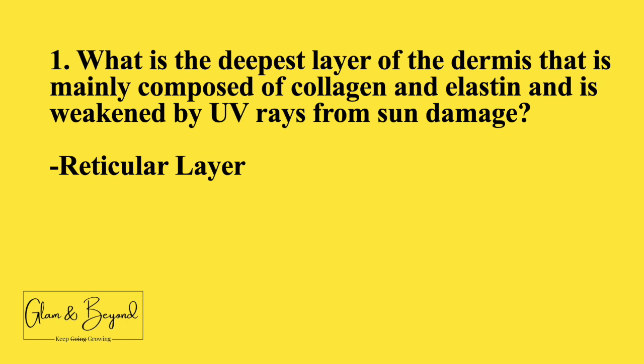This layer, you guys, is primarily composed of dense, irregular connective tissue, which includes a high concentration of collagen and elastin fibers. These fibers provide strength, elasticity, and structural support to the skin. The reticular layer can be weakened by UV rays from sun damage, again, leading to decrease in the skin's elasticity and firmness, which again contributes to the formation of wrinkles and other signs of aging.